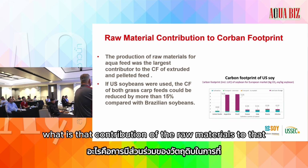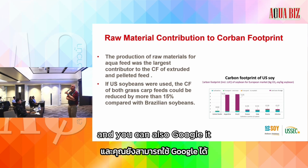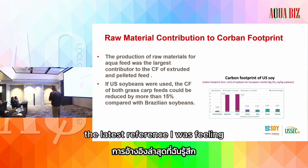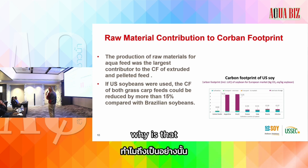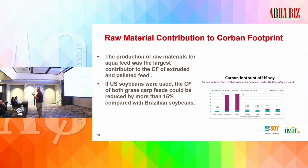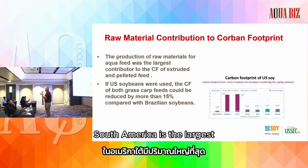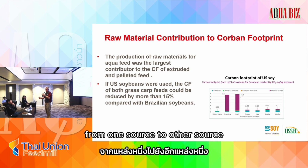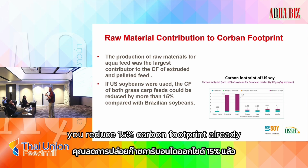These are things you need to think about when you buy raw materials on selection. What is the contribution of the raw materials to that carbon footprint? And you can also Google it. The US soybean industry is much more sustainable. The latest reference I saw says you can reduce 15% compared to Brazilian soybean. Why is that? Just because the practices that we do here in the US are much more sustainable and create less CO2 compared to some other countries. South America is the largest producer of CO2. Therefore, if you are just buying soybean from one source and you switch to US soybeans, you reduce 15% carbon footprint already.